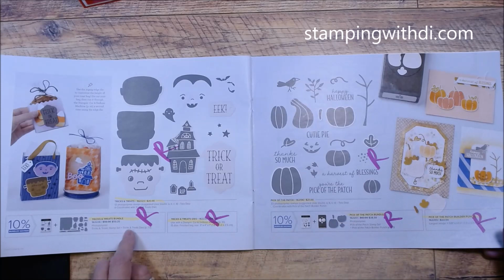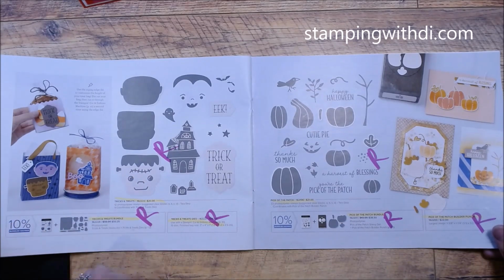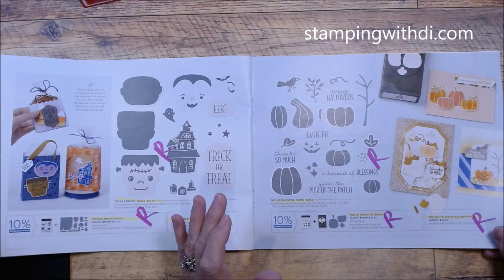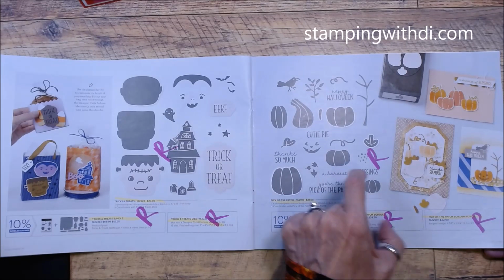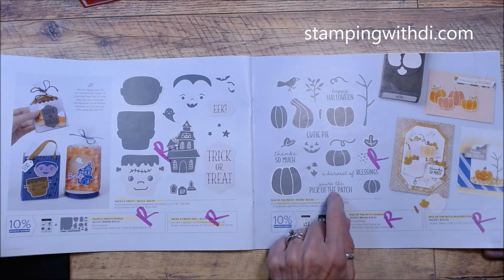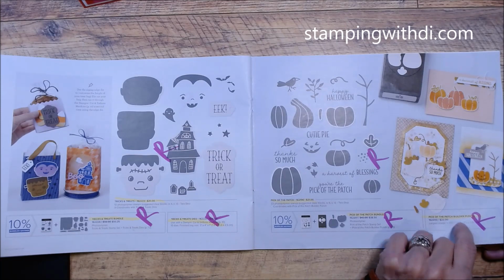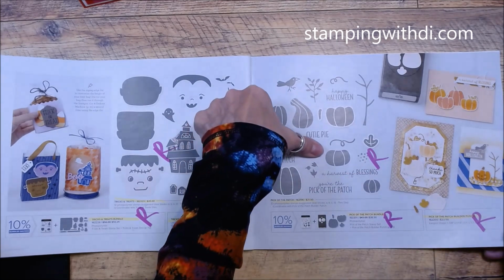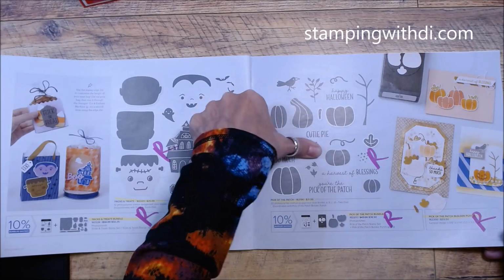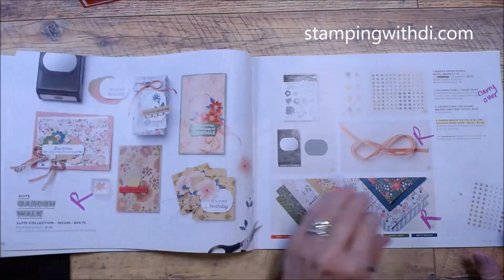The Tricks and Treats bundle, stamp set and die, also retiring. So if you like to make your Halloween stuff in advance, and these guys are retiring too, and I had so much fun with these this year. So make sure you grab those, even though Halloween's over, but Thanksgiving isn't, right? So you can still do like Cutie Pie. It's like a real versatile set.